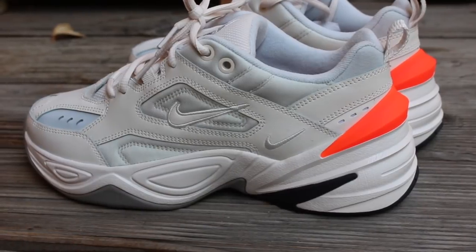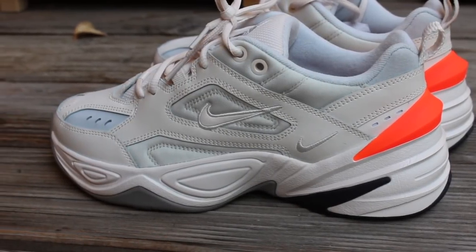However, there are some differences with the M2K. So the leather paneling looks a lot more complex. There seems to be a lot more panels on the M2K, and probably the most notable difference is these two mini swooshes that you see on the M2Ks, both on the lateral and medial side. The original Monarchs had that one big swoosh. I think these mini swooshes look better in my opinion.